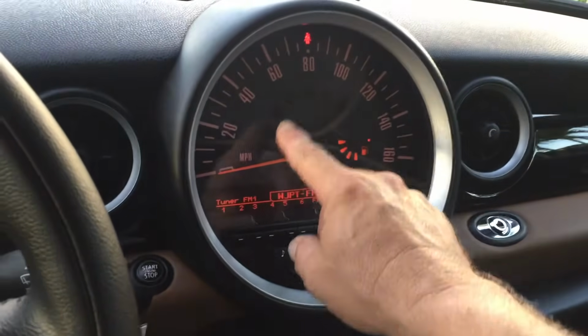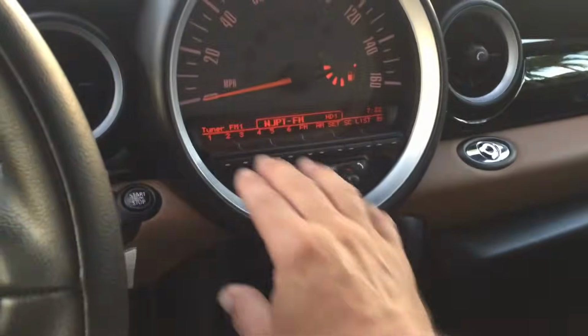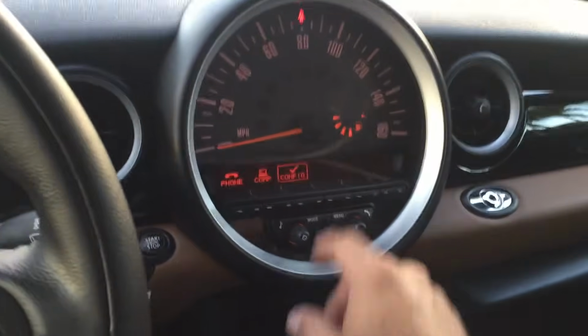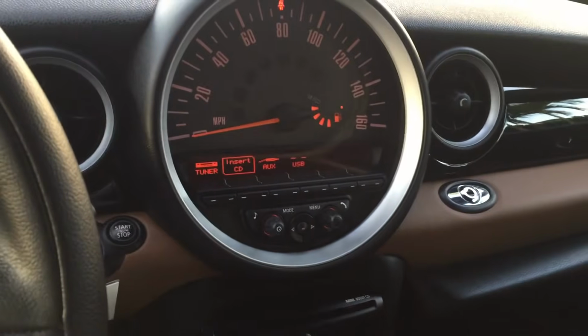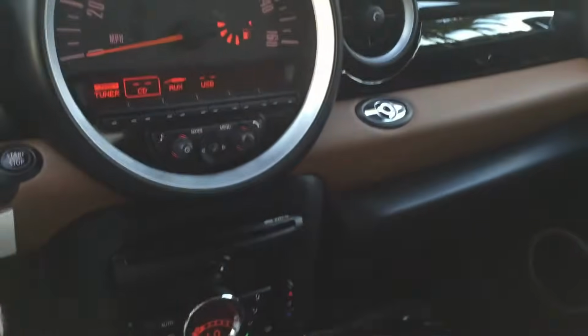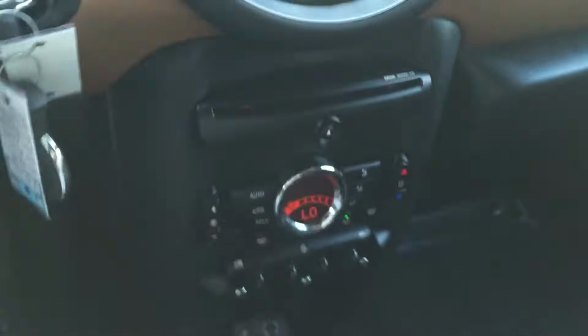You got a fuel gauge in there. All your warning lights are built into it. Radio and display. You can get into your Bluetooth phone there. Of course, your AM, FM, auxiliary, USB, all that's new. Inside the glove box, hasn't been used. You got an in-dash CD there.